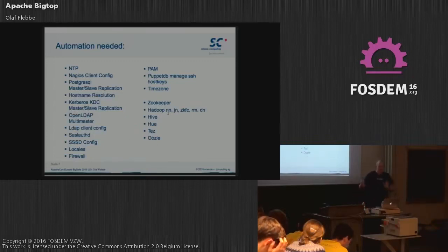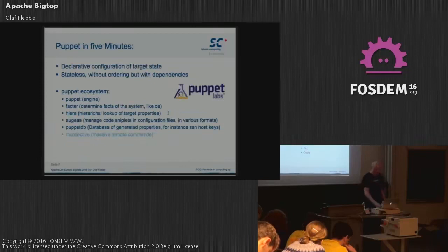And if you're looking hard at it, you have a lot of automation to do, like time services, monitoring, databases, hostname resolution, authentication, firewalls, locales configuration, manage host keys, time zones, and to configure the tools is only a small part of the infrastructure we have to do. Most work is in the infrastructure behind.